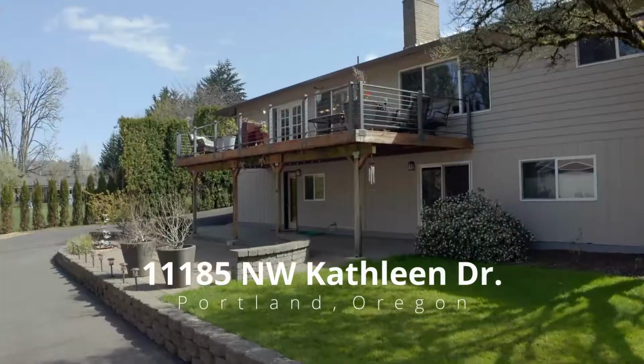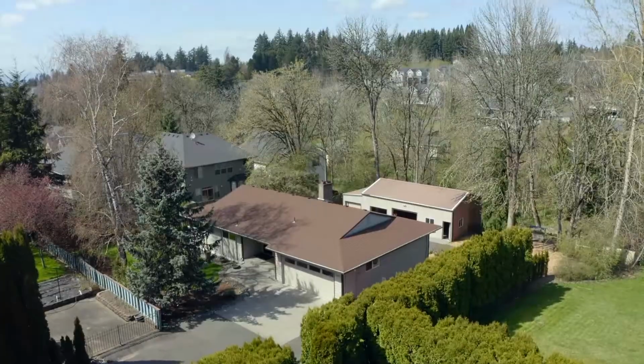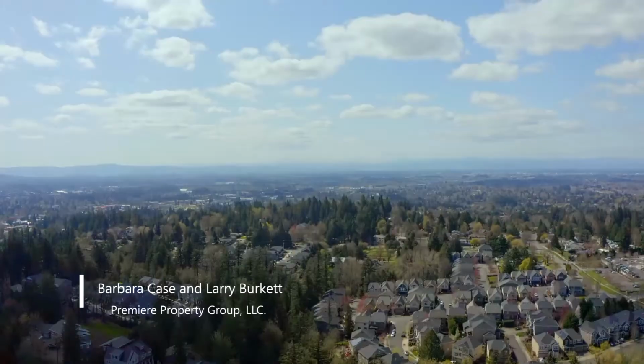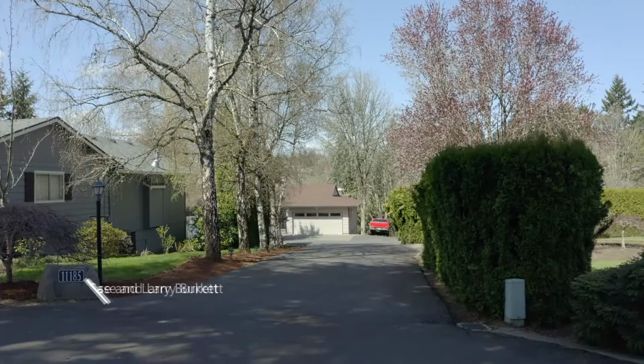Welcome to this impeccable, custom-built daylight ranch with a large detached garage and workshop. It's ideally located, backing to a green space in a quiet Northwest Portland neighborhood at the end of a long driveway.